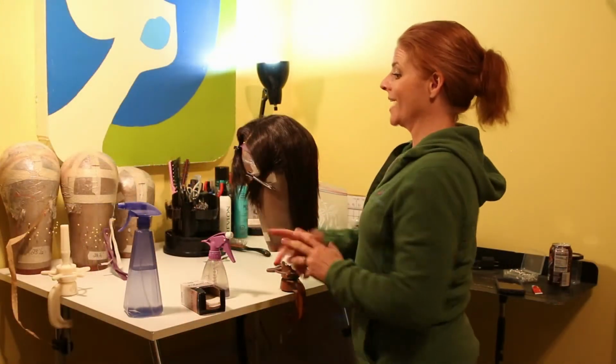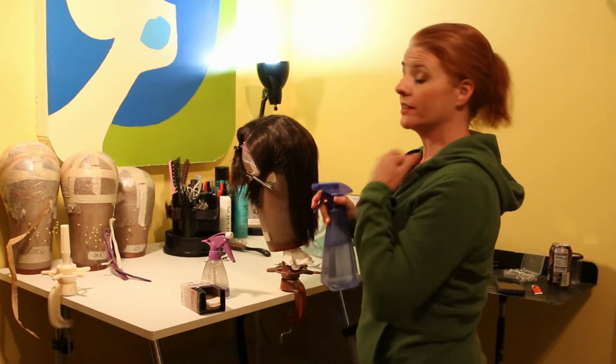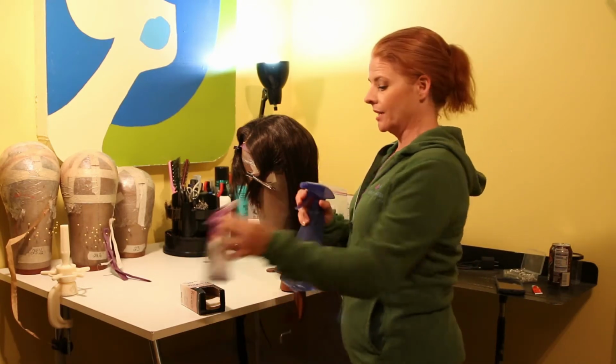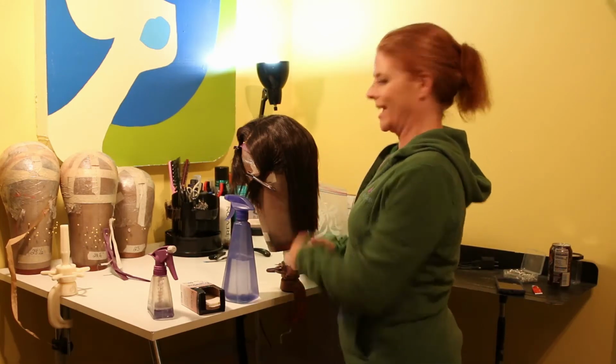Okay, so now I'm ready to set the back part of the wig. I'll start by spraying it down so it's nice and wet and the hair is easier to manage. And then I will apply the setting lotion and I will show you how to do one curl, and then off we go into time lapse.